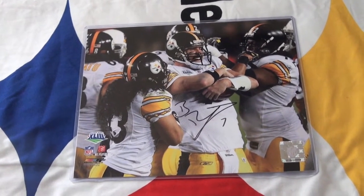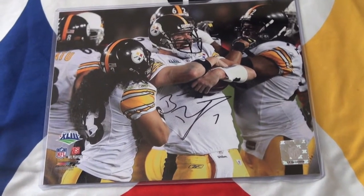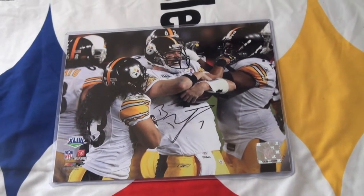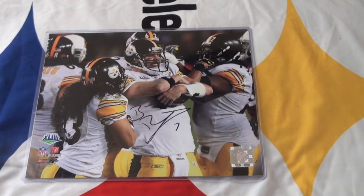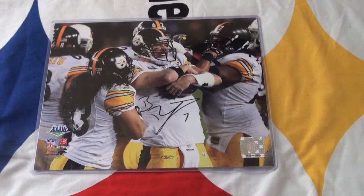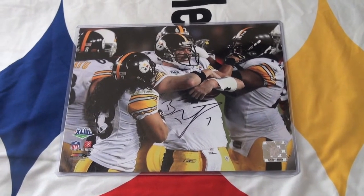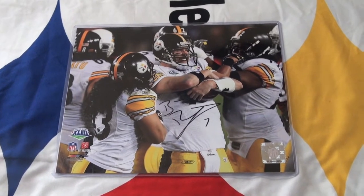He signed it very nicely. It's one of the better TTMs I've got. He laid down a nice signature on this one, nice and big in a perfect spot. So I will be displaying this one very nicely. And we got a great success out of this one. It's one of my best Big Ben signatures I've gotten. So definitely happy with this one. Always got to be happy with a Big Ben TTM success. It doesn't get much better than that.